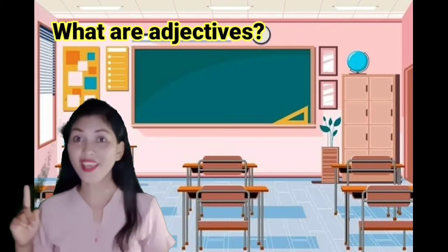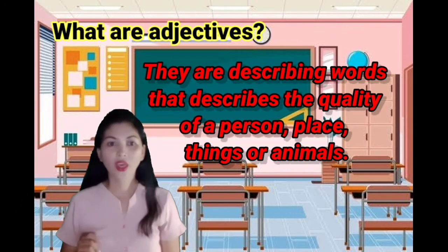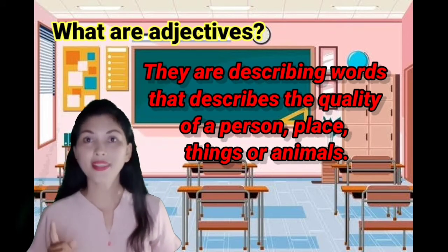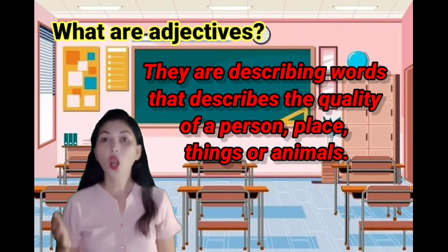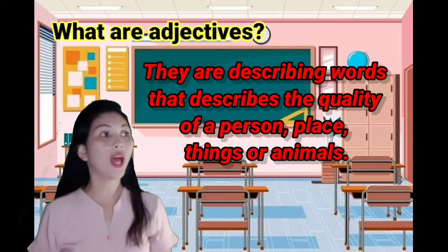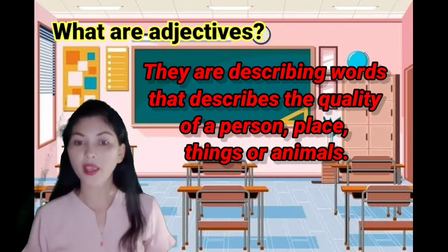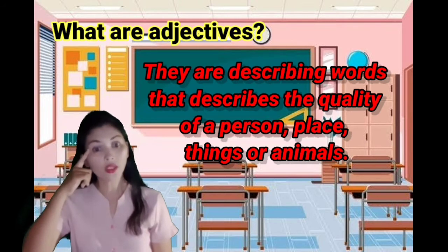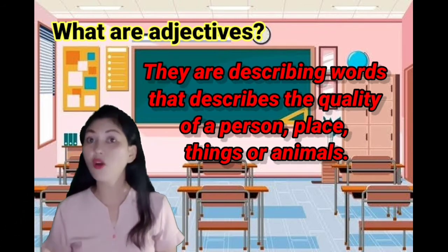What are adjectives again? They are describing words. They describe the quality of the person, place, things, or animals. The words for number, color, shape, and size are also called adjectives. They are also used to describe the smell, the taste, the look, the sound, and even the textures of something or someone.